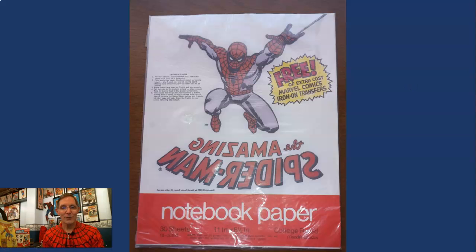And also notebook paper. Now, I discovered something when I was getting this episode ready, that there were actually 2 different kinds of notebook paper. So look through your collection if you have it, and if you're a completist, you might want to get both kinds. This one was a college ruled. It's hard to read down there in the red margin. College ruled notebook paper, and it had 30 sheets in the pack, and it also featured this very cool iron-on transfer that you could take and put on a shirt or any other kind of material you wanted to. So it came with a free iron-on transfer, 30 pieces of notebook paper.